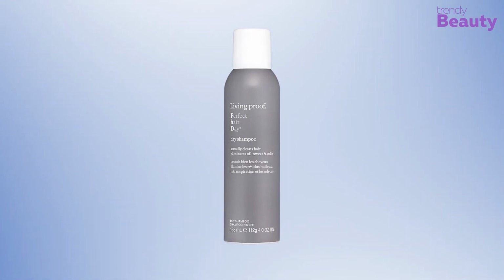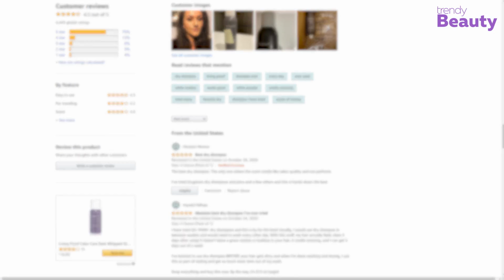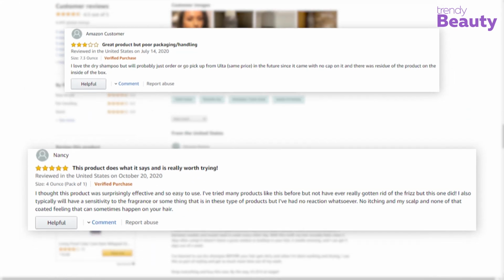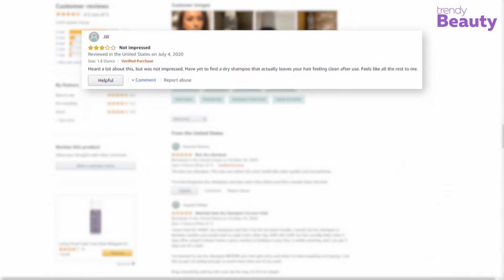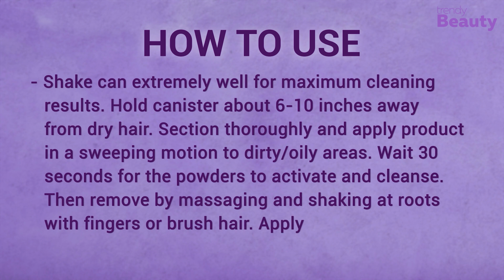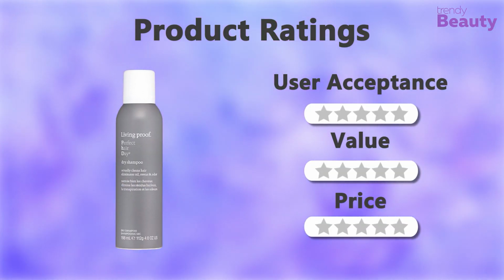The Living Proof Perfect Hair Day Dry Shampoo earned many reviews and ratings on Amazon. According to the reviews, this dry shampoo cleans your hair and makes it look fuller, although some users said that the product smells unpleasant. How to use. It's time to rate this dry shampoo.